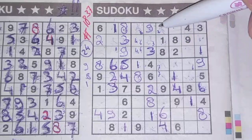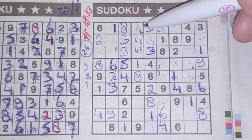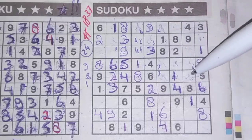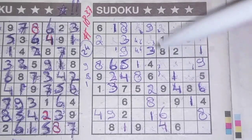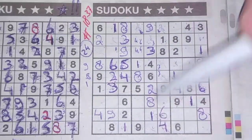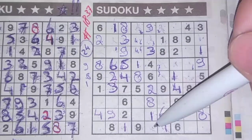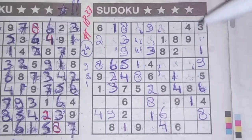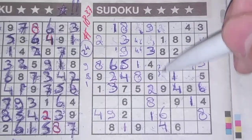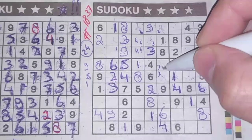3 missing numbers. The 7, the 5, and the 2. How about those 2 numbers? 1, 2, 3, 4, 5, and 7. 5 and 7. Cannot fill this yet. Need to wait. Those 2, 7 and 3.